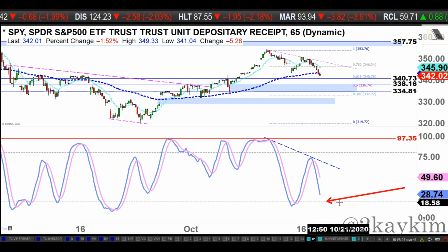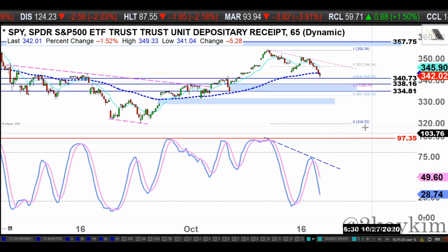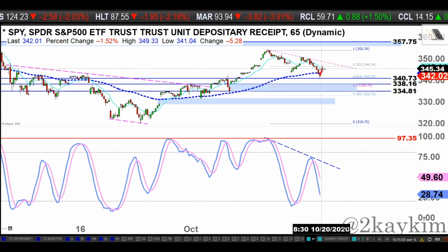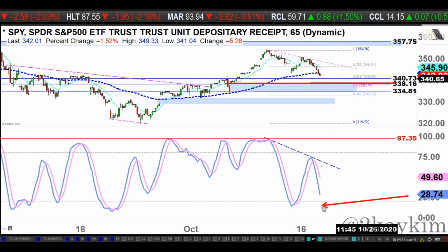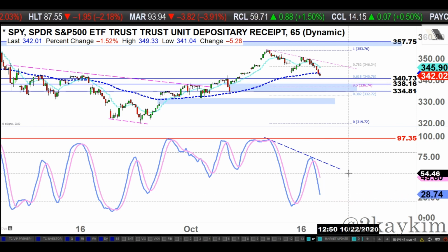That means bears can, if they really want to utilize this and make more move to the downside, maybe a little pop here in the first hour or two and then pull back. There's a good chance bears can even try to come down here at 338 because there's still a lot of room for the move, right? So I'll tweet things out tomorrow morning, but tomorrow night I'll come back for you guys.